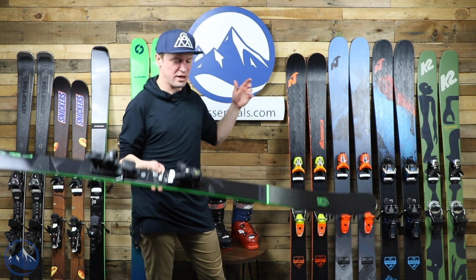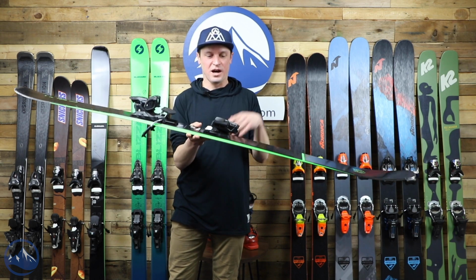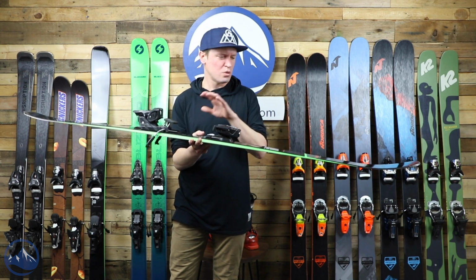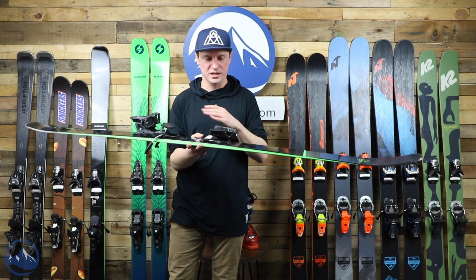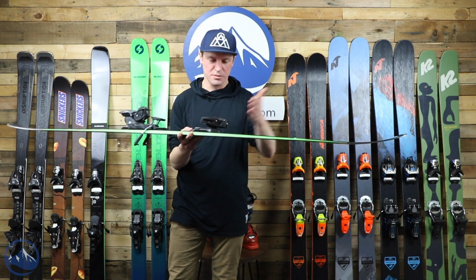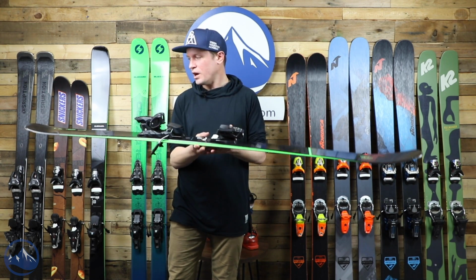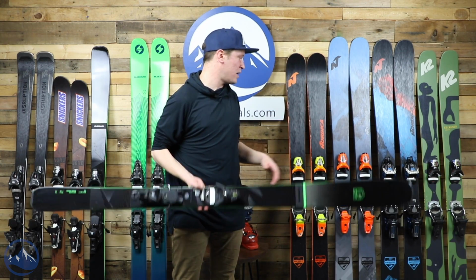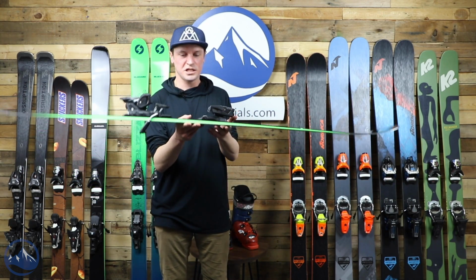Second to pivots, which we'll get to. I just feel like this toe piece gives you a really good connection to the ski. Works really well on a directional ski like this where you're driving a lot of turns from this portion of the ski. And as you'll see, when we get over here, my binding selection gets a little crazy.